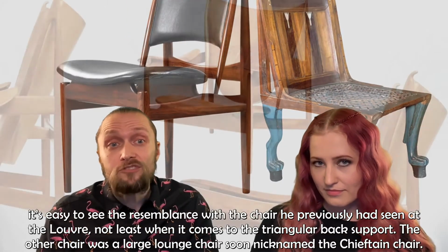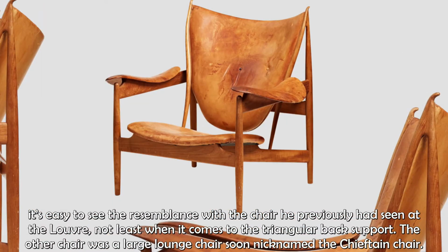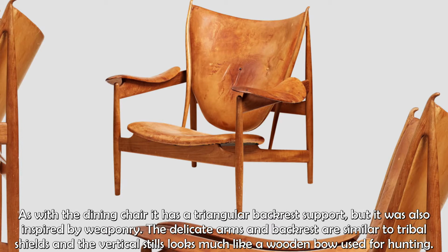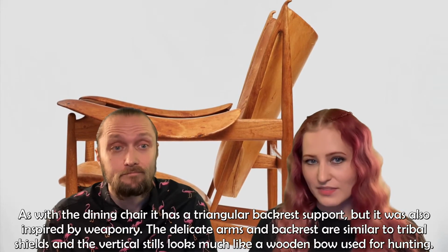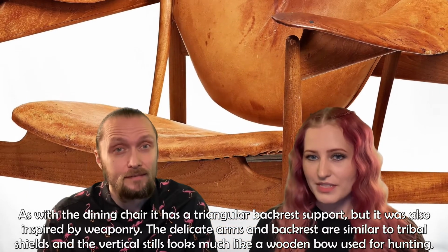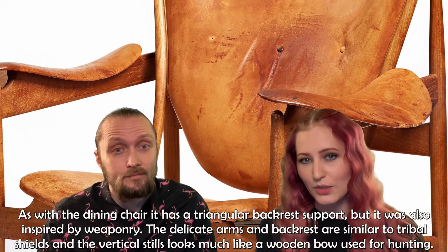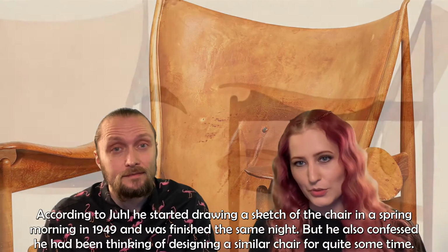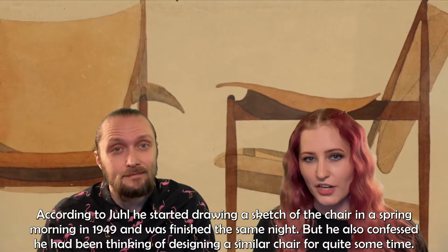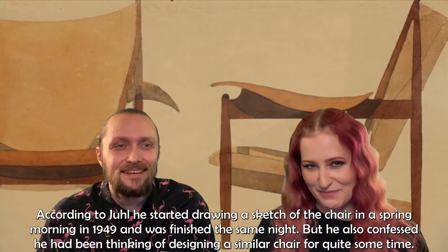The other chair was a large lounge chair, soon nicknamed the Chieftain Chair. As with the dining chair, it has a triangular backrest support, but it's also inspired by weaponry. The delicate arms and backrests are similar to tribal shields, and the vertical stilts look much like a wooden bow used for hunting. According to Juhl, he started drawing a sketch of the chair on a spring morning in 1949 and was finished the same night.